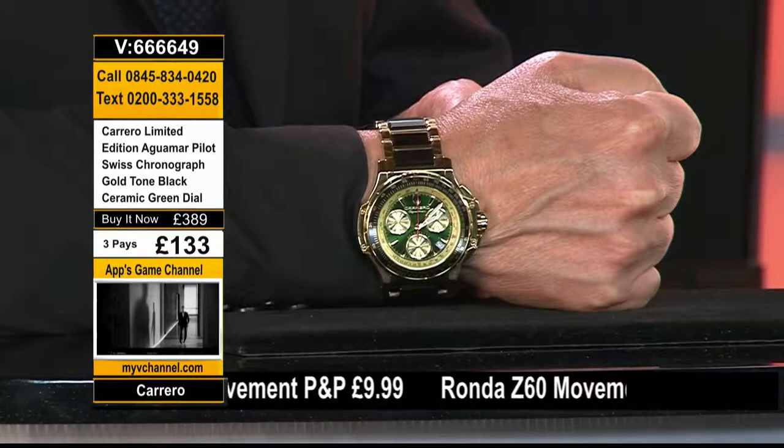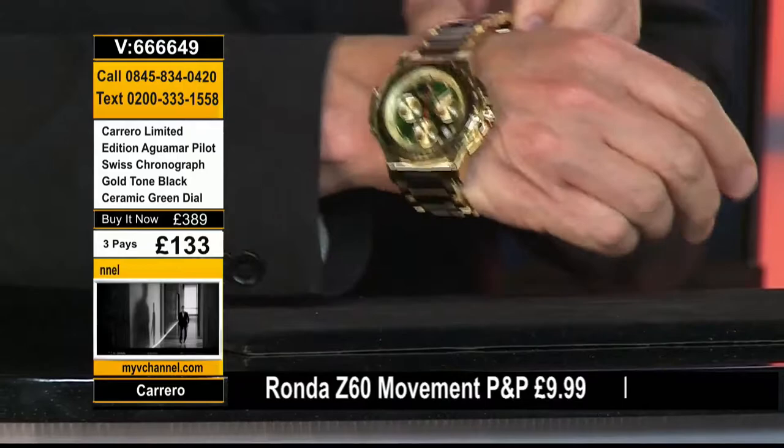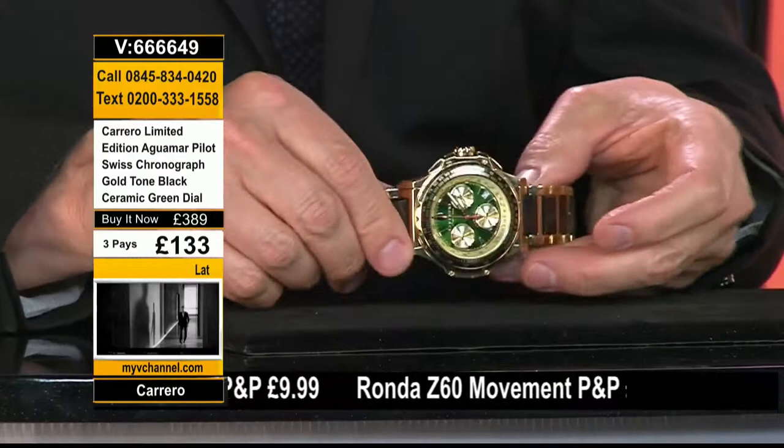100% all Carrero, 100% Swiss Ronda movement on this one. You're going to love the quality of your Alguamar. First of all, the way they weight the watch with the case, it feels good on the wrist. It's just very, very luxurious. And the way they do these, it really honestly feels like solid gold. Of course it isn't, but the case is just beautifully functioning.